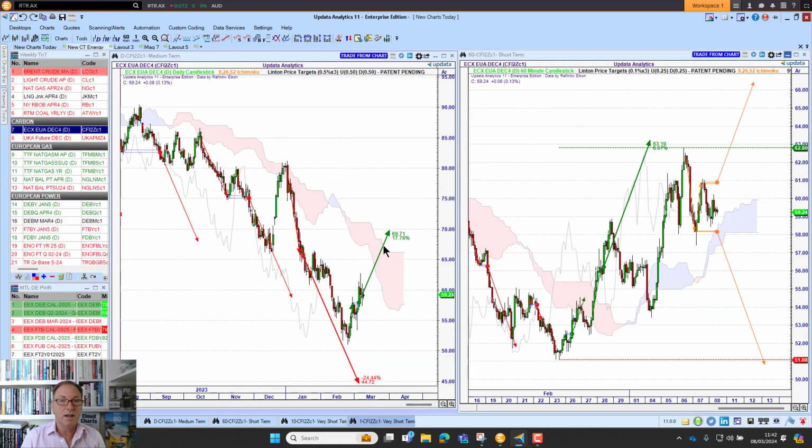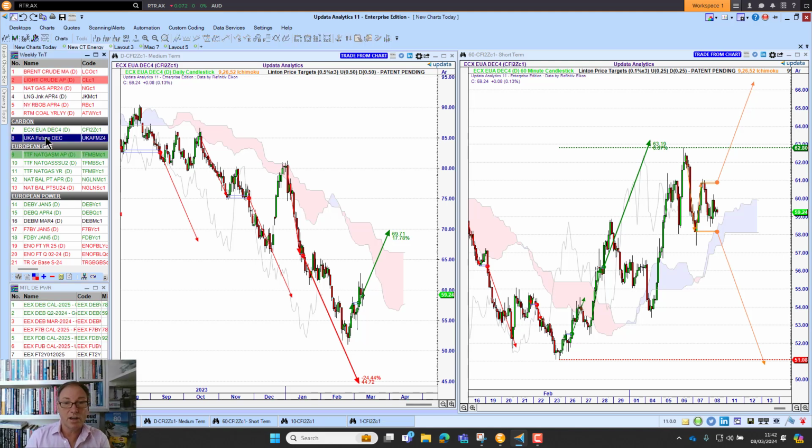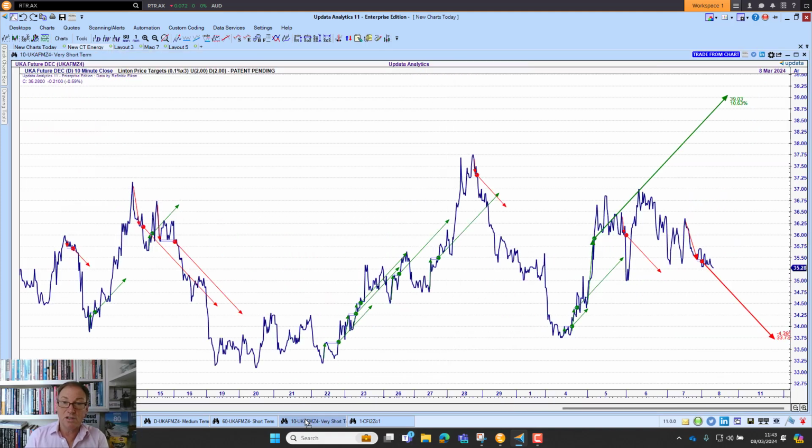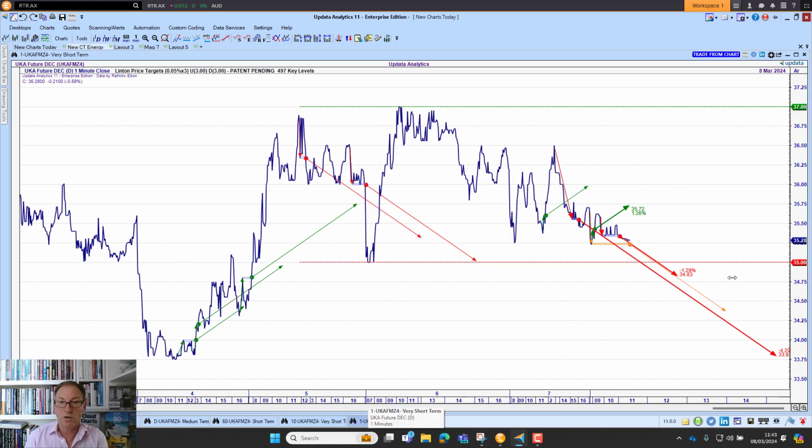So really interesting there. We'll just take a quick look at the UK contract. Similar picture here, upside targets not activated. And the liquidity now is good enough on the UK contract to look at the 10-minute, and we see here this is the latest target that's kicked in, another 4% lower potentially. That's the one that's in train at the moment, so you can't ignore that. And if you're trading at very short term, the 1-minute charts, look at the targets, can't ignore them.